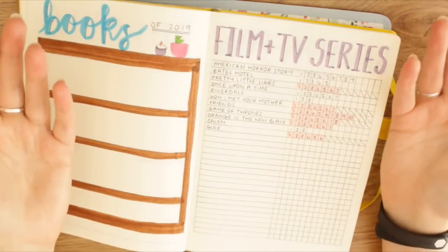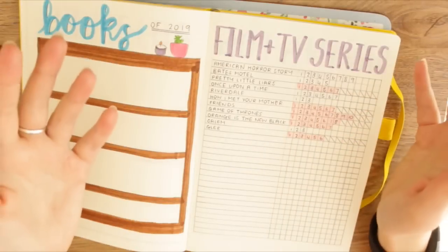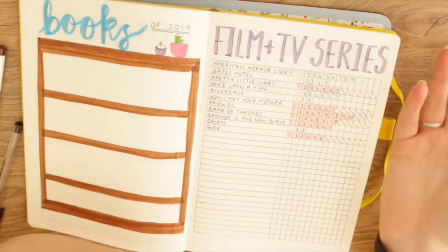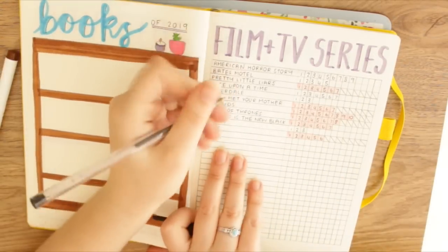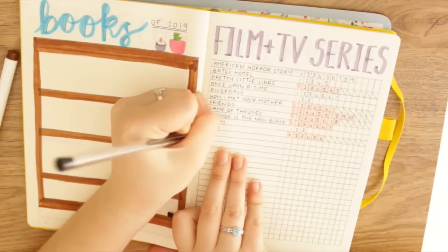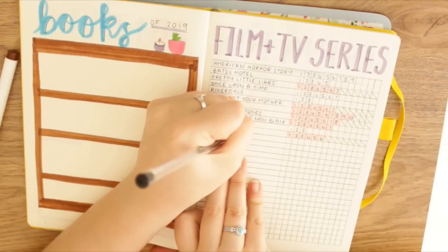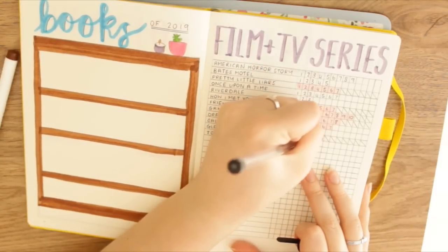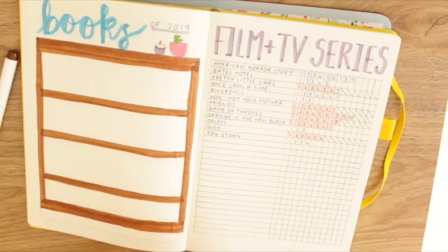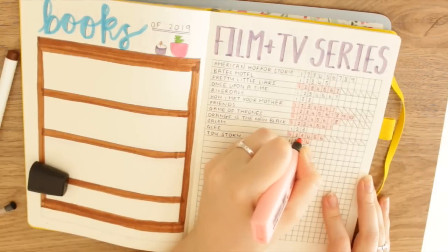But I just thought it was a fun idea to keep track of series that you finish throughout the year, whether that be a film series or a TV series. So I could put Toy Story on here as well, actually. Shall I do it now? Toy Story, because Toy Story 4 came out last week and I've officially watched all four of them. So I can get my little highlighter and highlight it off.